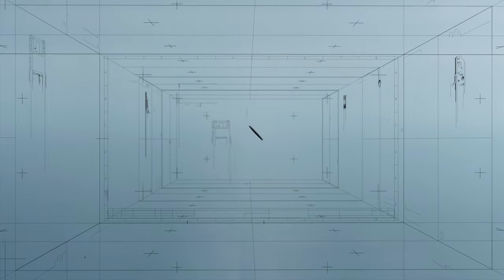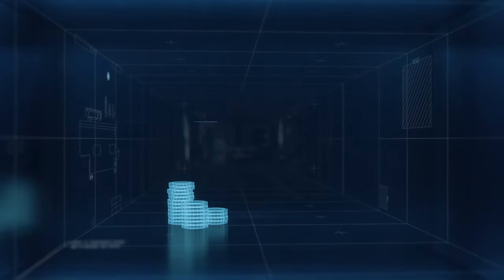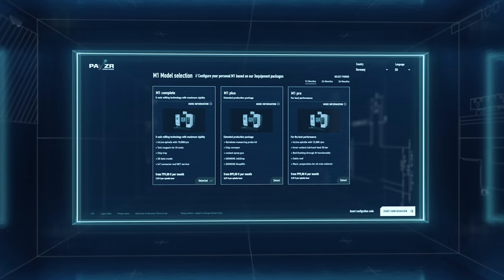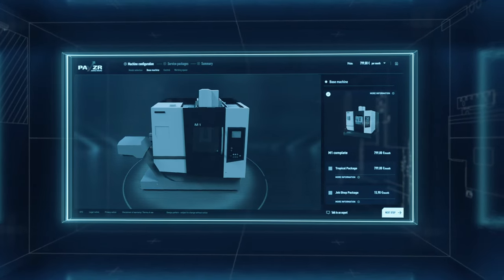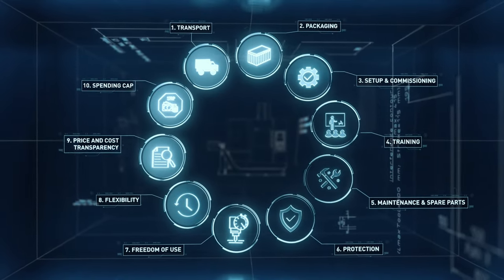How does it work? Fair, transparent, and simple. I only pay a small monthly fee and a rate per spindle hour. I simply choose the duration of the Hazer contract term and configure the M1 to correspond with my needs. The fixed monthly fee includes an all-around carefree package.